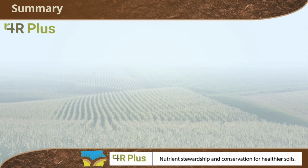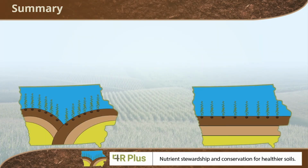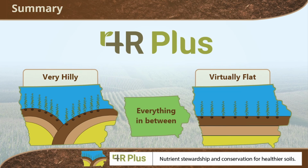4R Plus combines 4R nutrient stewardship practices with plus conservation practices to bring about what we all desire: higher productivity and profitability, healthier soil, and better water quality. While Iowa has many different agricultural landscapes across the state, ranging from fields that are virtually flat to very hilly fields and everything in between, we hope you've seen today that a diverse suite of 4R nutrient stewardship and conservation practices is available to fit and benefit every farming operation.